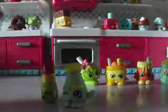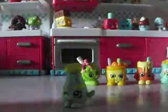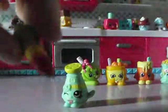And along comes Lippy Lips and Licorice. Really fat Shopkin. Really big Shopkin. But she is a Shopkin, she is just a big one. Yeah, Lippy Lips is green. Right, come here.